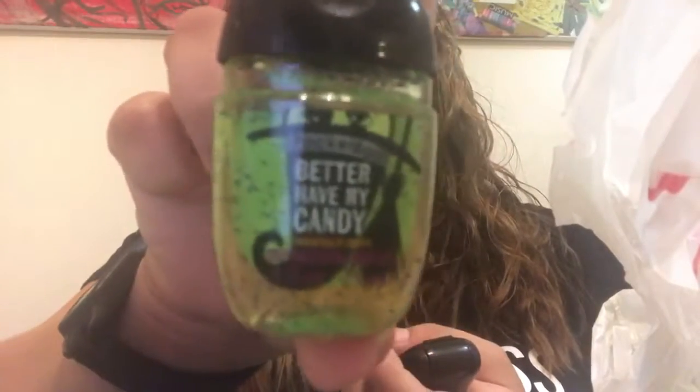And then the other ones I got, I did the 5 for $6 deal, and I got Marshmallow Pumpkin Latte, which actually smells really, really good. I got Better Have My Candy, one of the new fall scents. I wanted to get the fall scents and not just the regular ones they have, because the fall scents aren't going to be around forever.